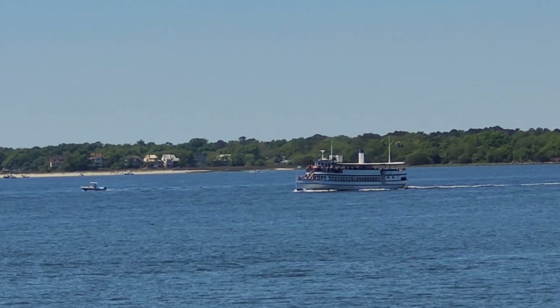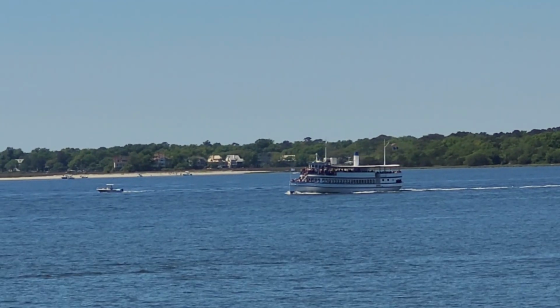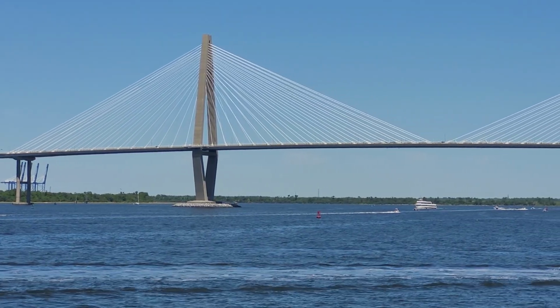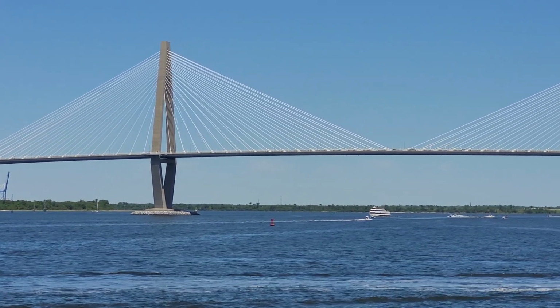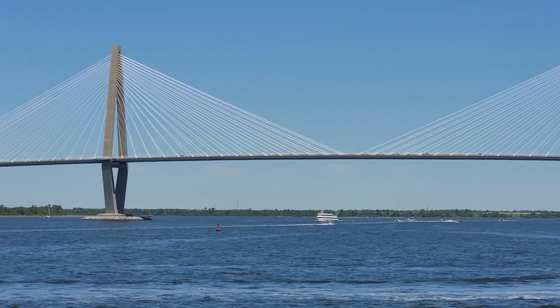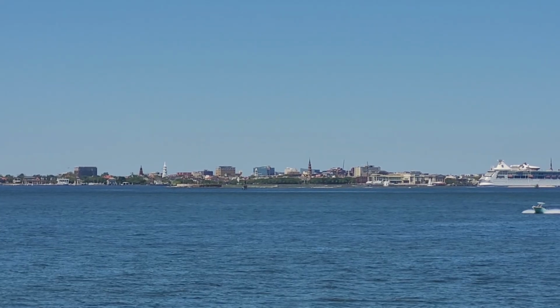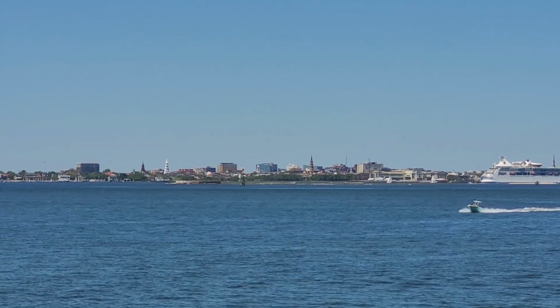And we got one of the first tours of the morning. Beautiful 30-minute ride out on the water, out to the fort. And as you're traveling there, the guide will narrate and share interesting points of reference and history, and you get to learn quite a bit. But it was just a beautiful day for a boat ride, too.